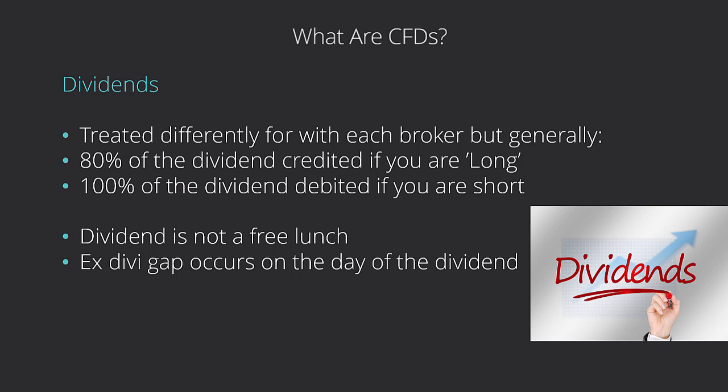Dividends are different with CFDs because you're basically just buying a contract. You're not buying the underlying. You don't get the dividend. But of course, the broker has to give you something, because that's a big part of why people will buy a stock or sell a stock. The dividend is a key part of it. So generally speaking, they're going to give you 80% of the dividend credited if you're long, and you're going to have to pay 100% of the dividend debited if you're short.